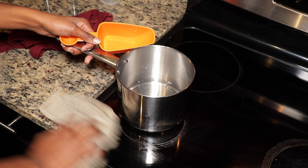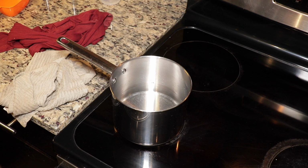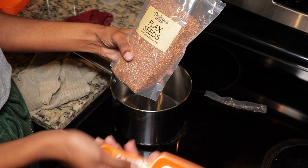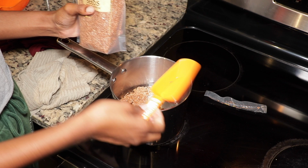So the recipe that I follow is the one by Natural 85. That's the one that I follow. So you can put it on medium to high heat. And then you're going to put 2.5 cups of water in there. And then about 1/3 cup of flax seeds. And these are literally just straight up flax seeds from the store, like in the bag. Not, you know, anything done to them. Just fresh flax seeds.